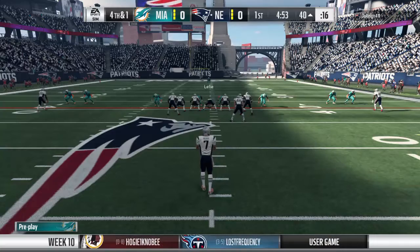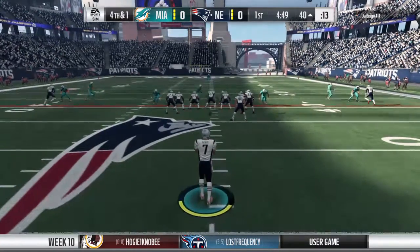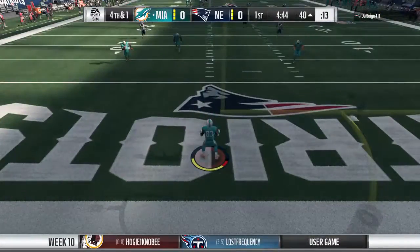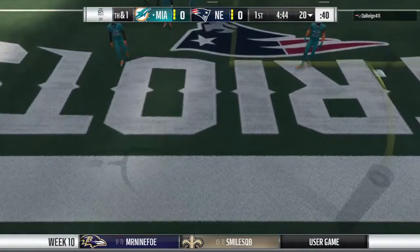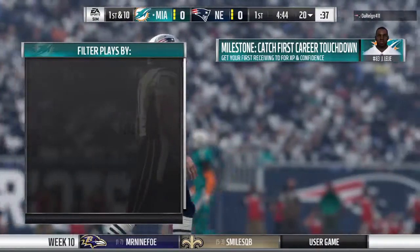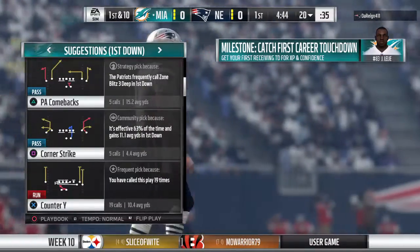as he should be able to pin him back deep here with his first punt. Now this is going to carry well into the end zone for a touchback. The Dolphins offense now heads back on the field.